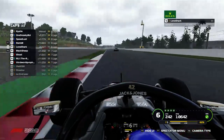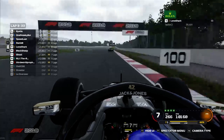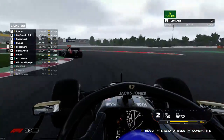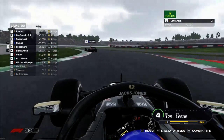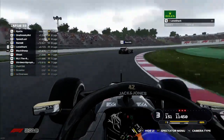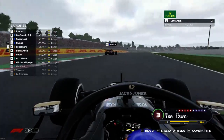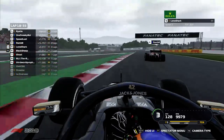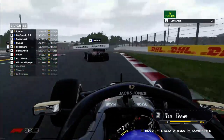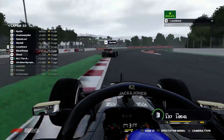Goes a little wide, keeps it together luckily. Doesn't run too wide. That turn has actually become way tougher since the fixed ballast came into the equation. Casey's example number 1 for today. Who lost it in quali? I think it was Leo Overseer lost it in quali, or was it Lone Shark? Yeah. And Streeter. Just right at the back of him. See the diffuser.